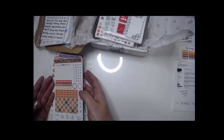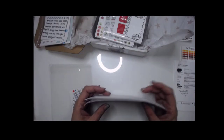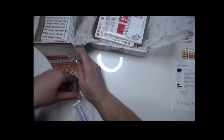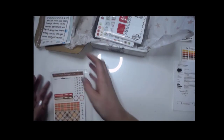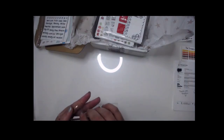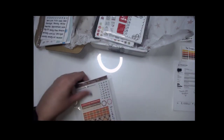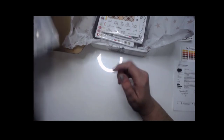All right. I can figure out how to use the cousin, the weeks, whatever you want to call it, in my hybrid. I really can. It'll just take some work. Plus, they do have it in a mini kit. And I could get the mini kit and add that to it and make it a regular one. Okay, let's see what's in this one.